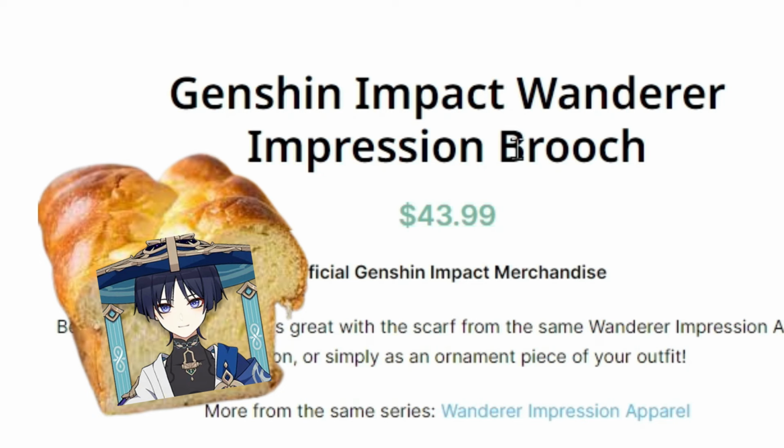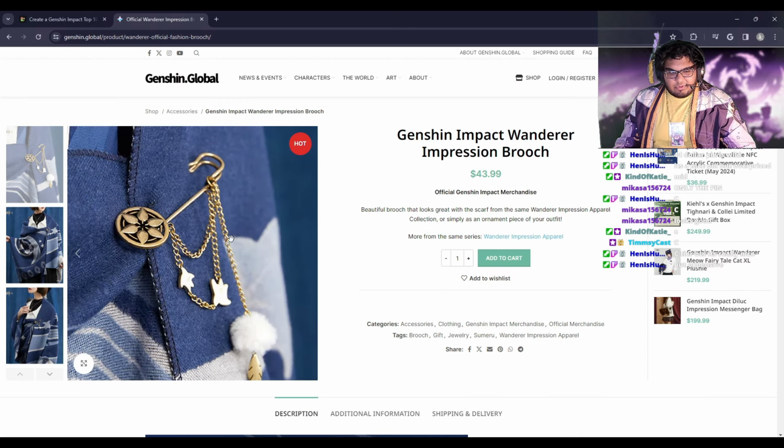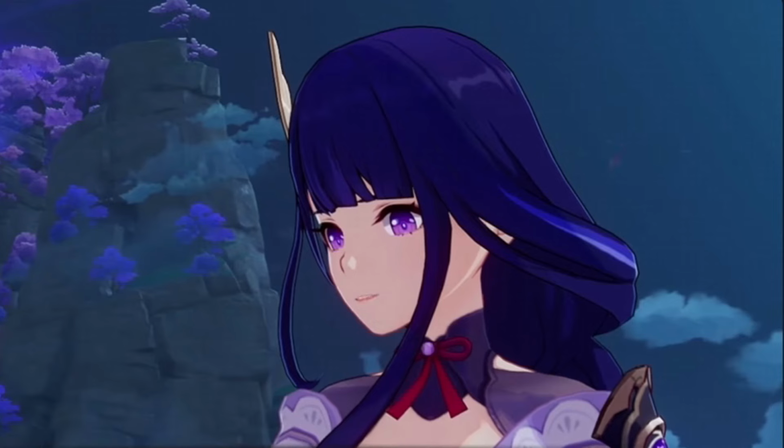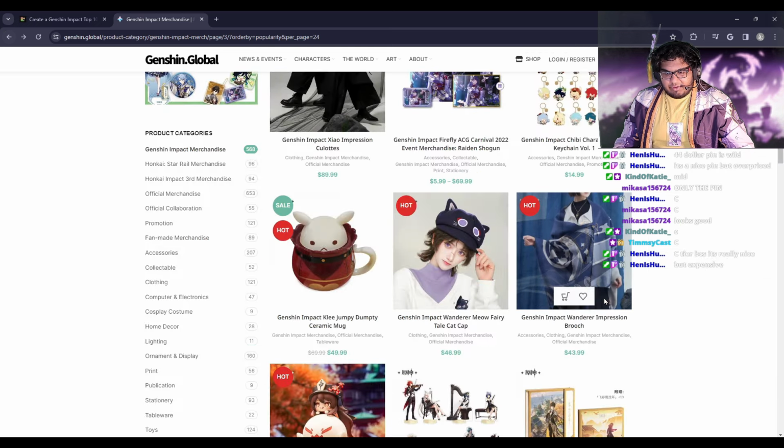Spooky, scary skeleton. Wanderer Broche? Am I saying that correctly? Oh, it's only the pin? Okay, never mind. That's mid. Like, say this wasn't Wanderer. Say it was, like, your favorite character's emblem. I think it's pretty cool. So I'm not gonna put in D.